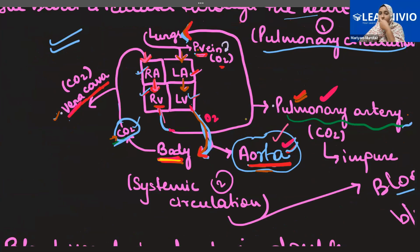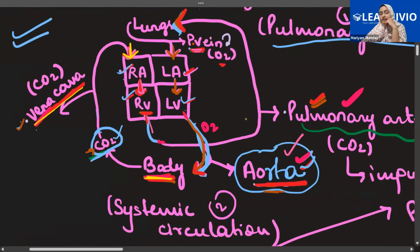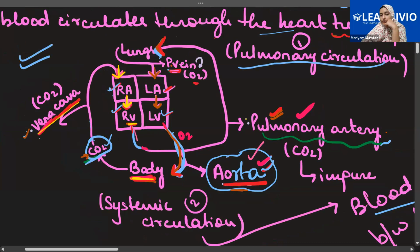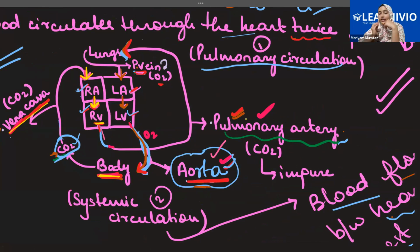Now, when the body uses the oxygen, it gives out carbon dioxide. So now the blood becomes deoxygenated, isn't it? Now the deoxygenated blood is carried by a blood vessel called vena cava, and it takes it to the right auricle. Always remember that the deoxygenated blood enters the right auricle. From the right auricle, it will go into the right ventricle, and then the right ventricle will pump out the deoxygenated blood, and the pulmonary artery carries this dirty, impure blood to the lungs.